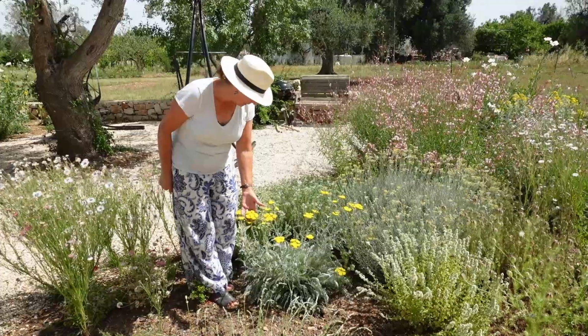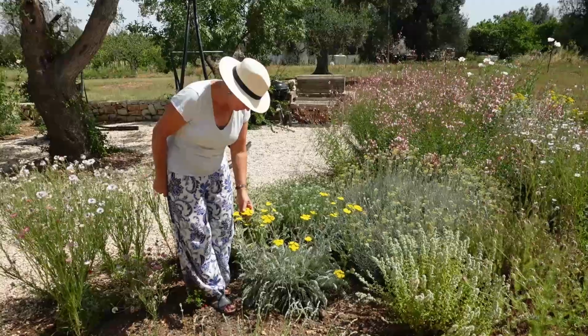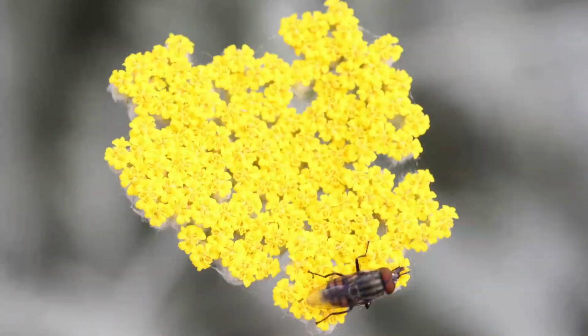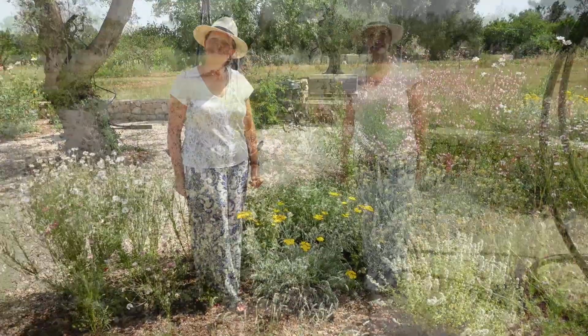So we've got more than 450 plants at La Bolla, all drought tolerant, and this one is called a Helianthemum apenninum. It doesn't look much compared to a lot of the others that I've got, but it is an important plant for the small flies. They're all over it now, but you've also got a picture of one on it as well.